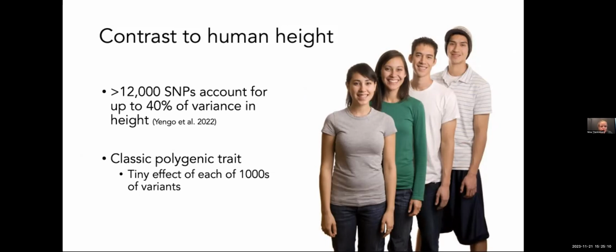They identified more than 12,000 SNPs that account for 40% of the variance in height. So suggesting that each SNP or each variant in the human context only has a very tiny effect on body size or body length, where it's a very different kind of architecture we have here in the silverside, where we actually have these very large effect loci affecting this classically thought to be highly polygenic trait of body size.